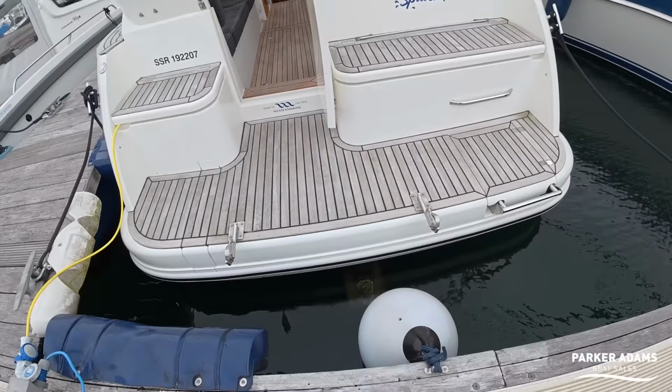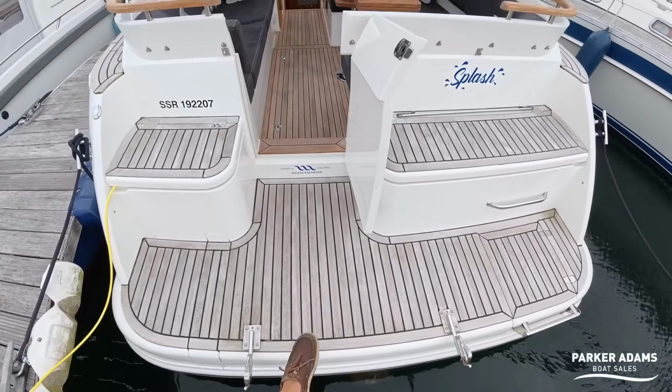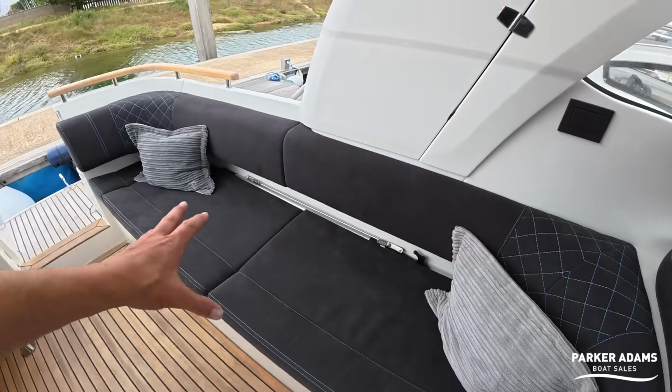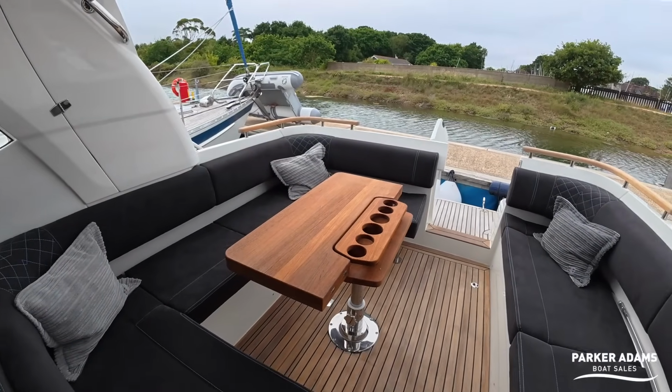Stern drive powered boat, so you can see the Volvo Penta stern drive just nestling down inside there. But this lovely, easy walk through access to this beautiful cockpit space. So on this side, you've got enough seating down here for probably 4 or 5 people. Another 4 or 5 people round on this side here.